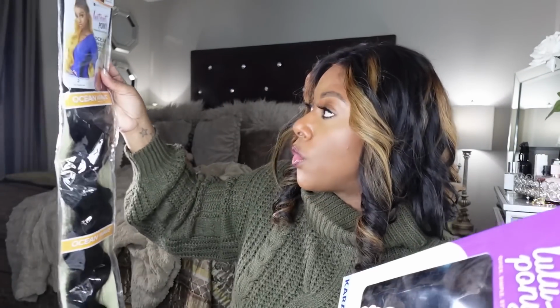But I'll probably be showing you this one towards the end of the week because they're drawstring ponytails, girl. That's the beauty of having a drawstring. You can kind of switch them up. But yeah, so I have another one too that I ordered online from Sam's Beauty. I'll be showing you all of those.